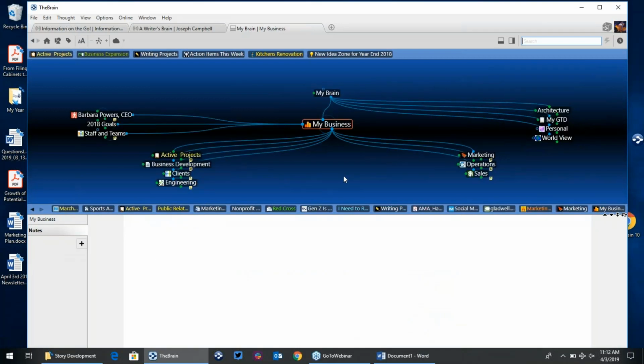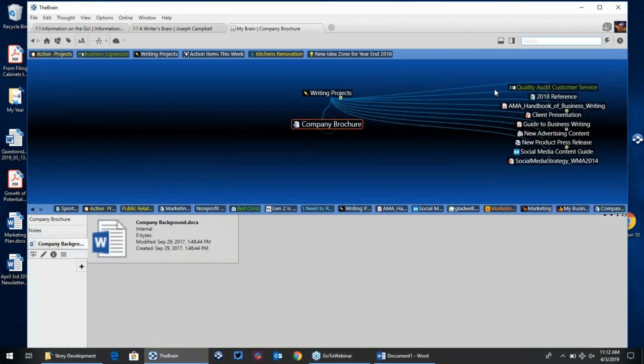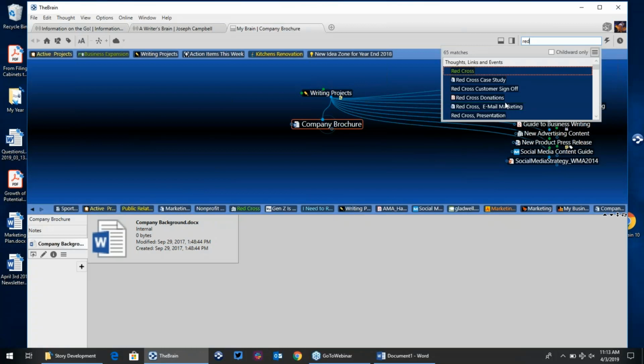And what that context is going to do is it's going to facilitate discovery of information and ideas that would otherwise be overlooked. Now, there's also an efficient aspect of this. If I just want to go to the brochure that I'm working on, the company brochure, I can just type in the first couple of letters, in this case, bro, and then boom, I've moved to my company brochure and I found that document. Or if I need to look for the client proposal that I'm writing about, I can just start typing red, knowing it's Red Cross, and there's my Red Cross case study.